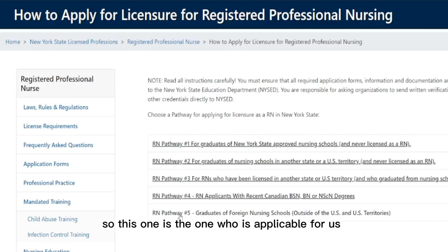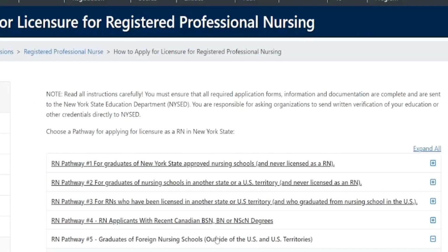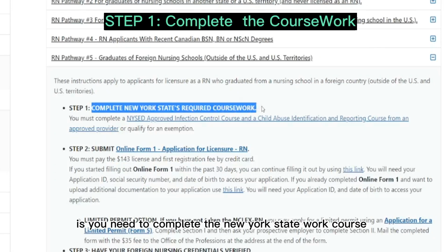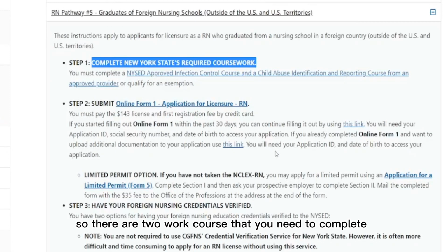And the fifth pathway is for the nurses who graduated outside of the U.S. So this one is applicable for us, like me, because I graduated in the Philippines, and since I'm a foreign graduate nursing applicant outside of the US, this is the one that I should apply for. So I just need to click. The first step that you need to do is complete the New York State work course. There are 2 courses that you need to complete before you start your application, so you need to do this one first.